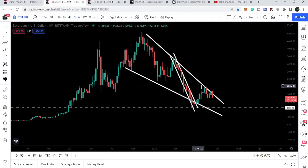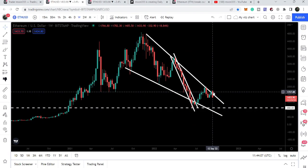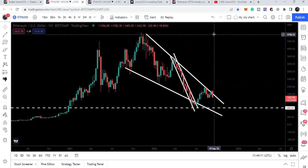And by the way, in case of a breakout from this resistance of the bigger falling wedge pattern, our final target can be here at the top of the wedge. That will be approximately $4,500 to $4,700. So this was the update so far.